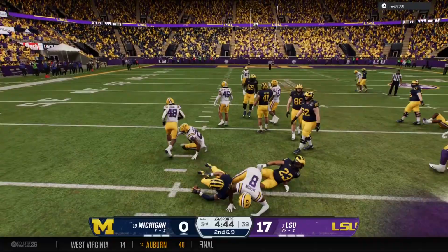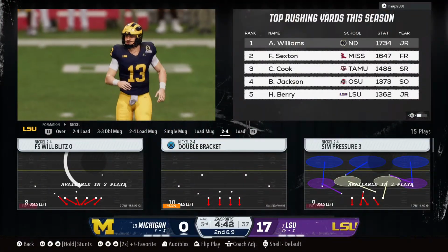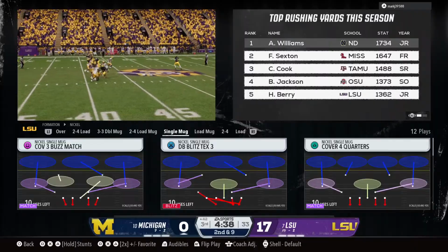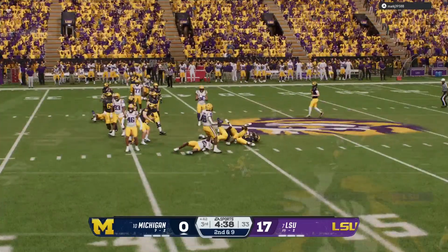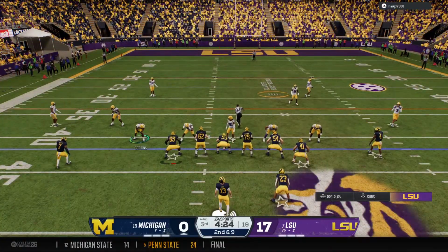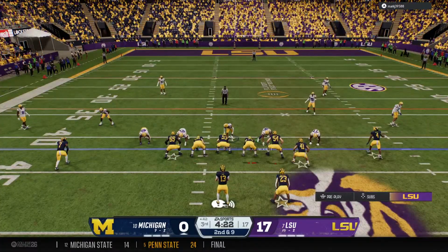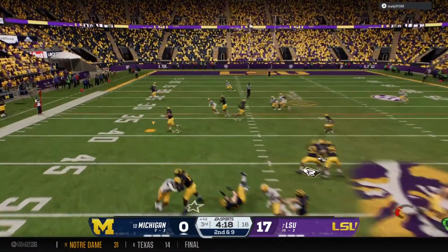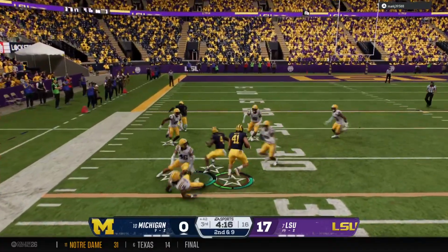It's a 1-yard gain. 2nd and 9 coming up. You see, that's how you limit what an offense wants to do. This time, the defense just won the battle up front at the line of scrimmage, not giving up any big plays. Everybody's gap sound. It's really solid defense on that play. Looking to pass here on 2nd down. And he dumps it off to the tight end.